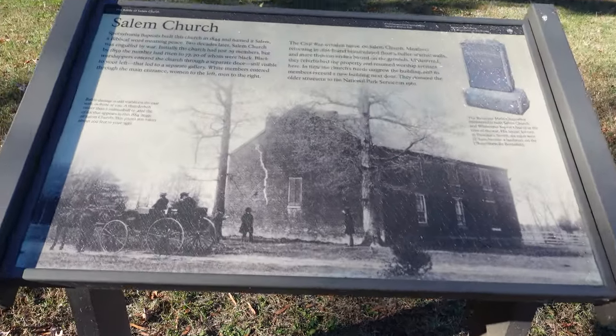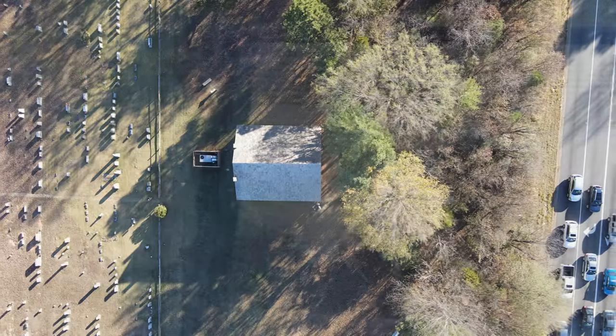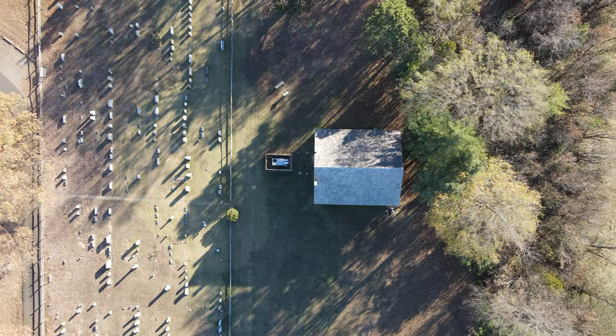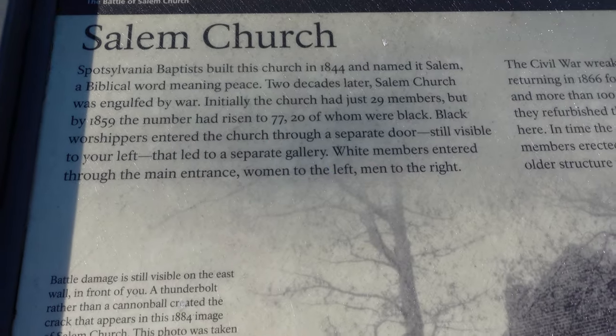And here's an old photo right here, the horse and buggy. And yeah, this crack right here is actually from a lightning bolt. And it's a really small church, originally just 29 members, but by 1859, 77 members, 20 of whom were black.